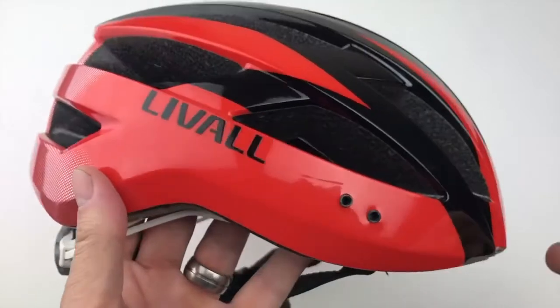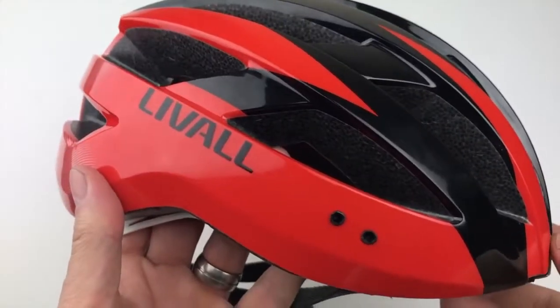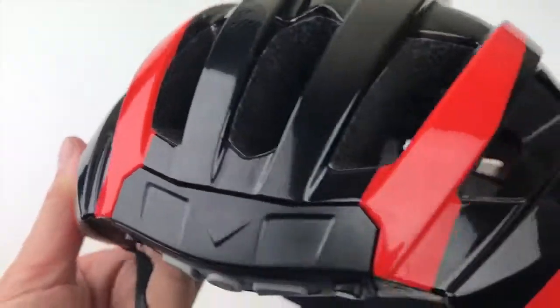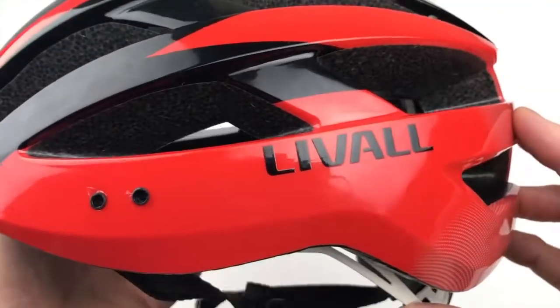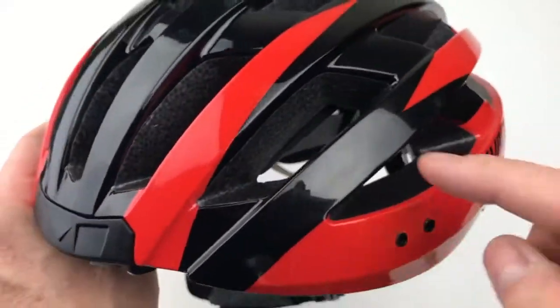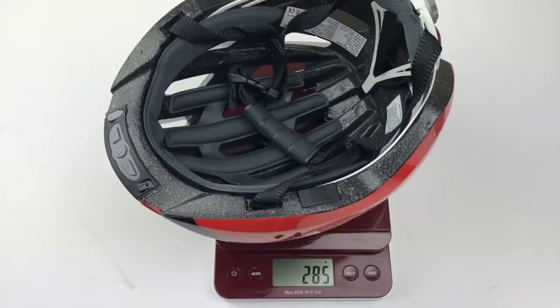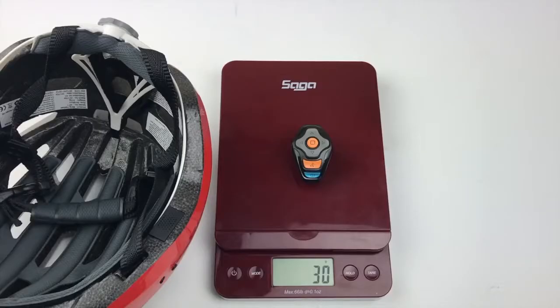Finally, let's look at the Livall Bling MT1, which currently sells for between $179 and $129 and can be had in 2 different sizes and 3 colors. It has 21 vents for better than average airflow and has a comfortable fit. It weighs in at 285 grams for the helmet and 30 grams for the remote, which is identical to the Safe-Tec Tier and feels very light.